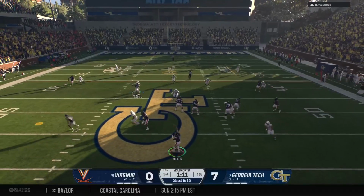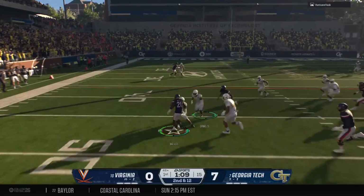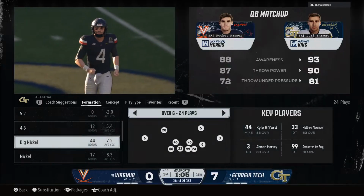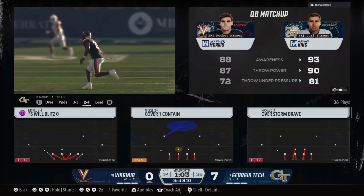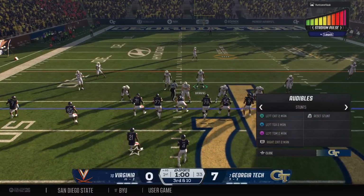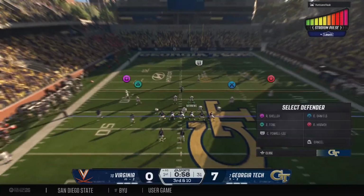Here's the snap. Quarterback drops back, and he finds the running back in the flat. To get him down quickly, not much of a gain on that completion. Wow, they get positive yards here. I have a sense they wanted a little bit more with that pitch and catch.